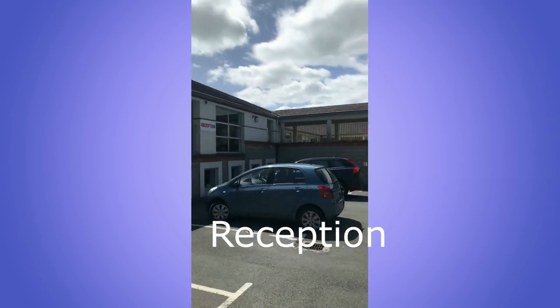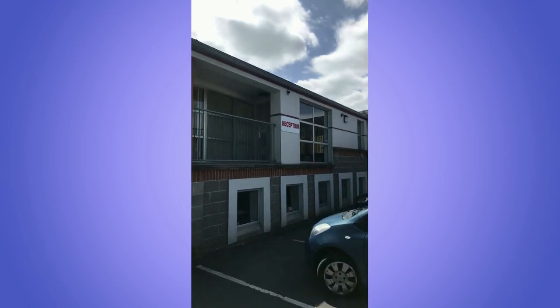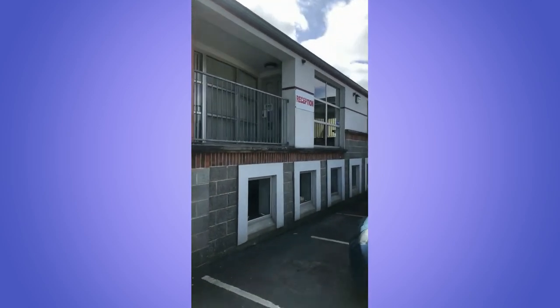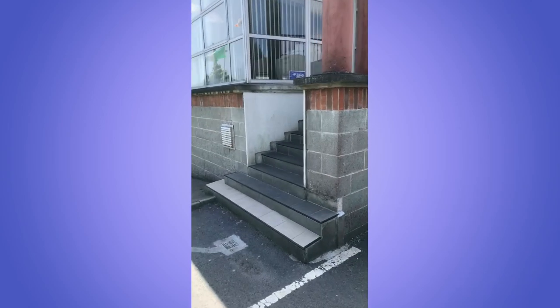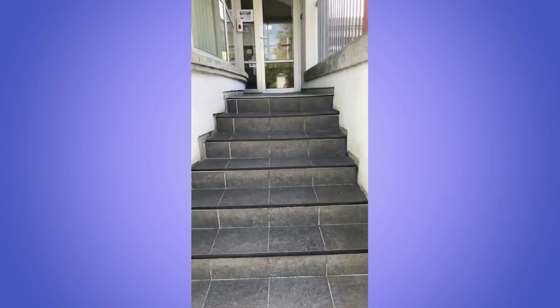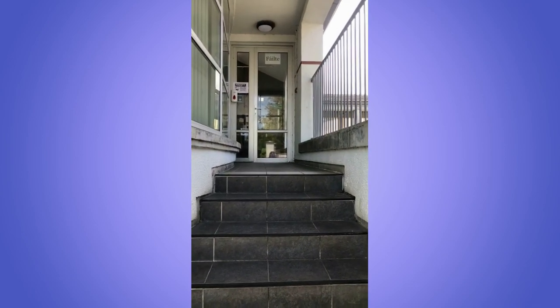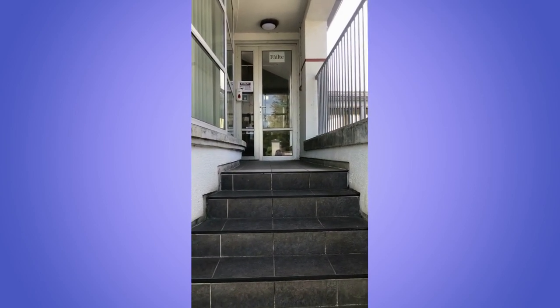So once you walk in through the front gate, on the left hand side you will see a sign that says reception. So if ever you are late for school and you need to sign in, or if you are being collected by a parent or a guardian and you're going home, you go up those stairs through that door and you can talk to Maura, and you can sign out or sign in.